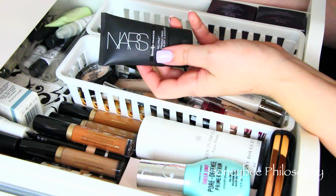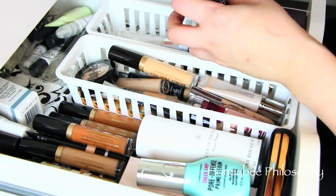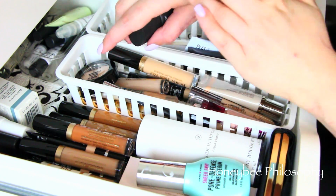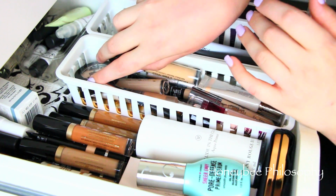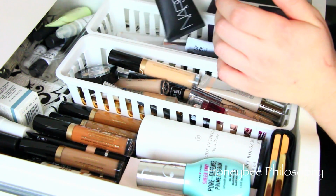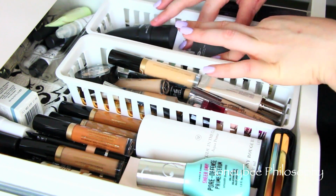Then I have this NARS Radiance Enhancing Pro Prime. Another one that I have not even used. Let me see how this looks. If it's too radiant on my hand, then it will be too radiant on my skin. It goes on really pretty. It has like a nice scent to it too. It's very pretty. I don't know. I'll have to try that out and get back to you guys, but I decluttered a few of them.